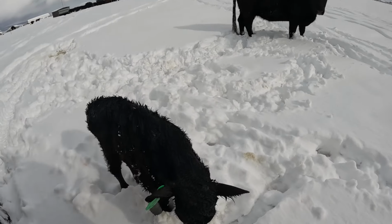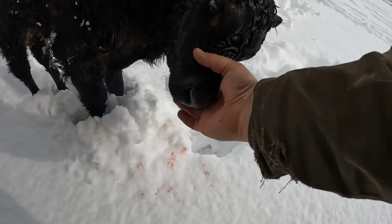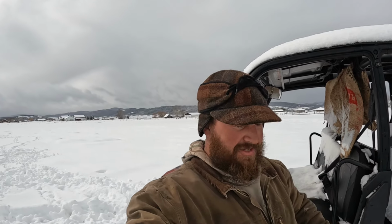It's okay, mama. So her mouth is kind of warm too, and she seems all right. She's up and moving. I think I might grab her too though and just run her back to that warmer, maybe for 45 minutes, an hour, just get her dried off so she's ready to go.